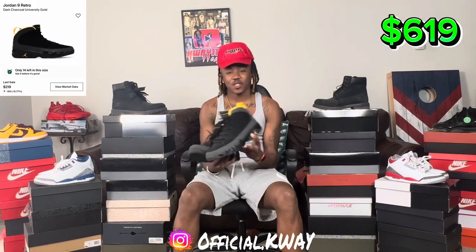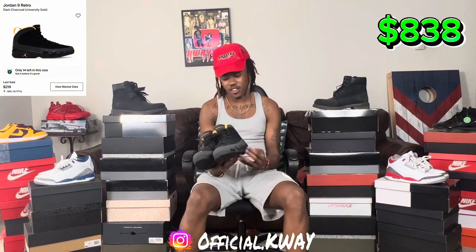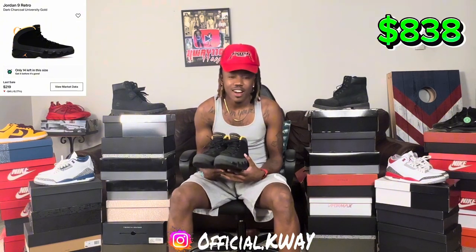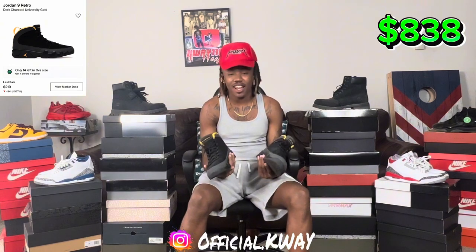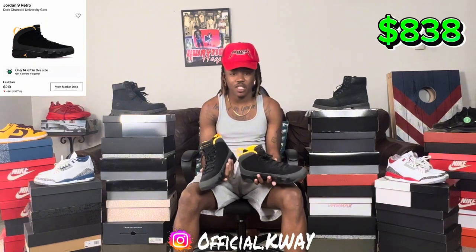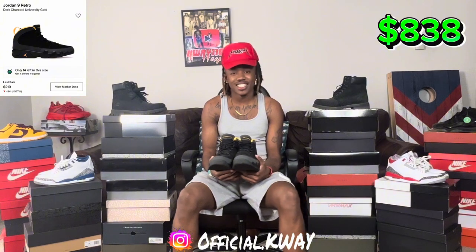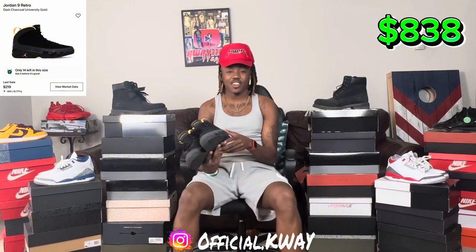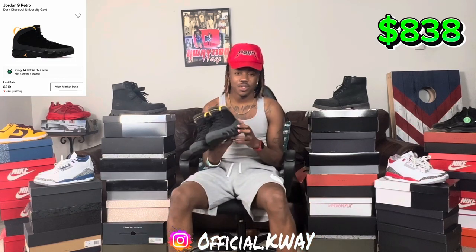I have my Jordan 9 Dark Choco University Retros right here. These shoes right here, I'm giving them a 9.5, 10. I love these shoes. I don't wear them, but I love these shoes. These are probably my favorite shoes. I've probably worn them twice. I spent $350 on these shoes right here.